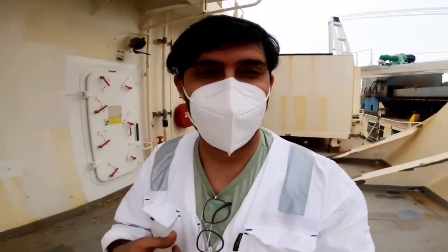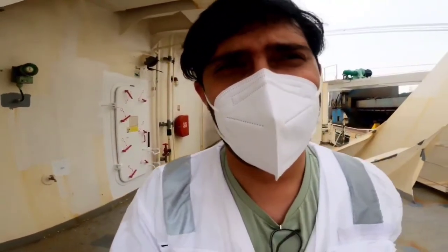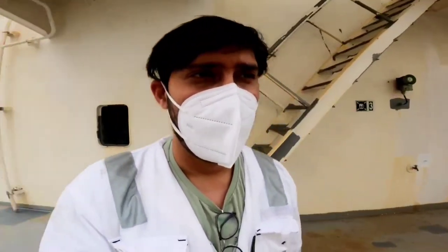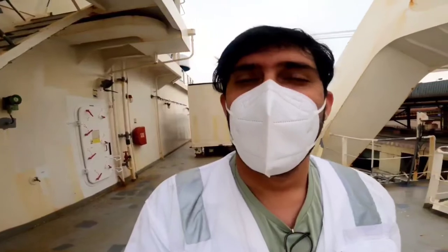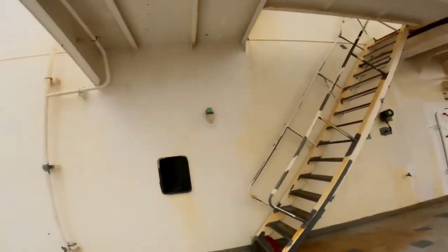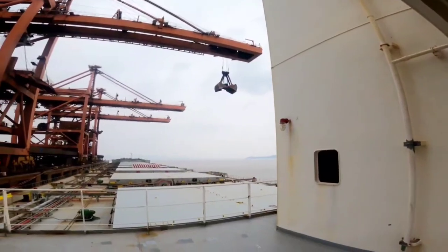Hello guys, so as you could see, the health officials in China were very strict, and they were checking all the body temperatures of all the crew on board, and only once everyone is okay, they will get the go ahead, and the cargo operation will only commence once they get the go ahead that the crew is safe and free from COVID. And as you can see, this big grab, it's on standby.